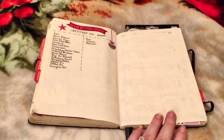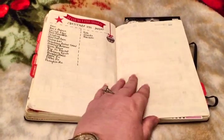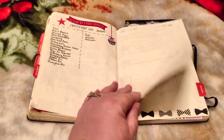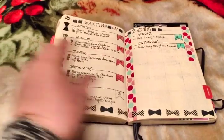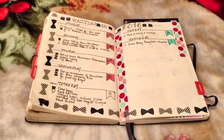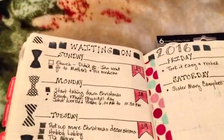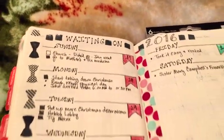And then this is going to be filled with Christmas memories. And I apologize that I don't have that already done. But we made a wonderful family picture, and I plan to put that there of everybody that was here. And then this was the last week. I thought this turned out cute. This was the last week of December, and I put at the top, waiting on 2016.